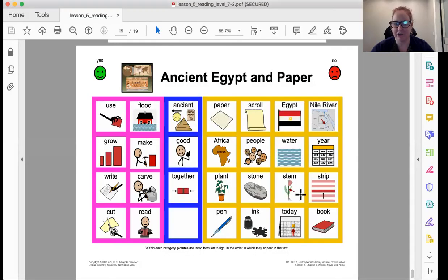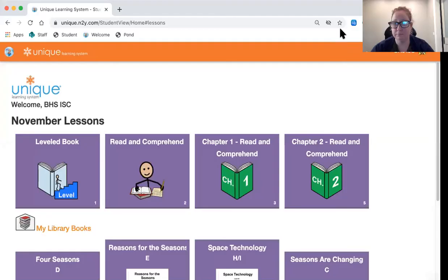All right, that's the end of our chapter. You can use this communication board as well when you go online to News2You. So I'm going to show you what that looks like on your side. All right, once you log on to your student's login, I have released all of the lessons that you need for this week. So you have probably done the leveled book and reading comprehension from Monday. This was Tuesday's chapter 1 that we read about, the wheel, Mesopotamia and the wheel, and this is Egypt and paper, chapter 2. So make sure you click on that and do the activity there.